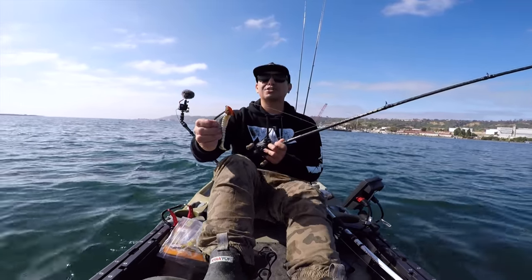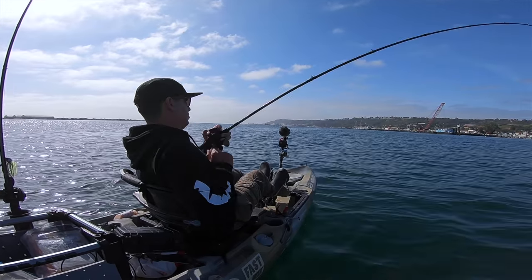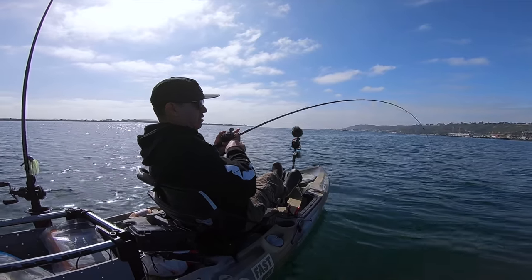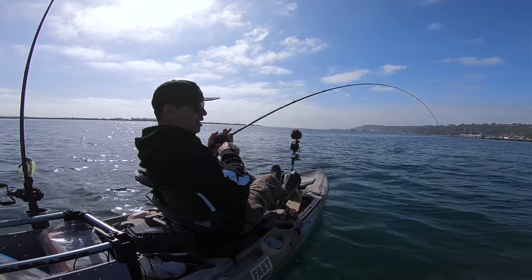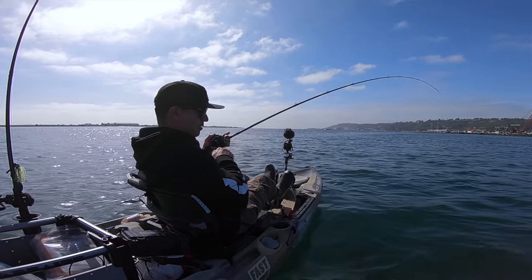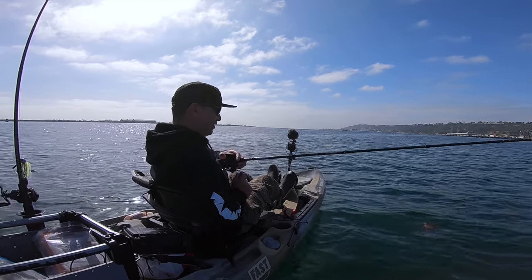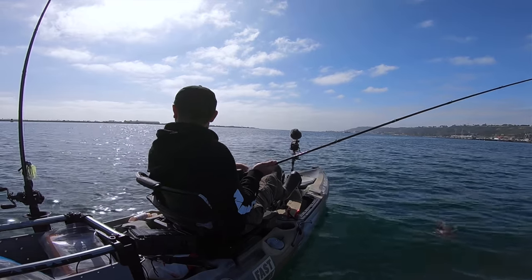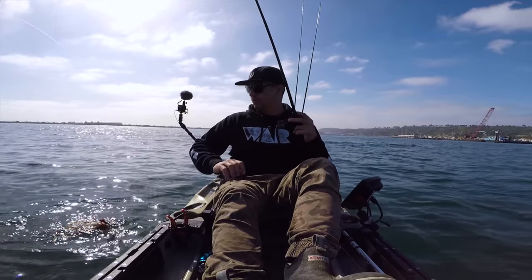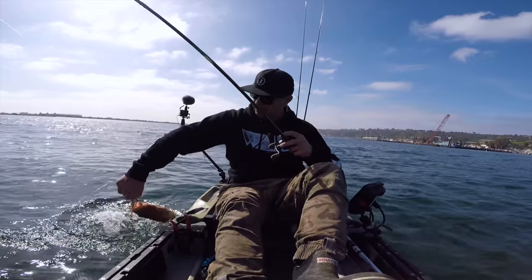All right, let's find that structure again and see if we can catch another one. There we go. All right. Ooh. Better fighter. Sand bass, maybe? Spotty? Sculpin. Just a bigger sculpin, okay. This is actually a big sculpin. This is like a full-size one here. It's actually a good one. Pretty big.